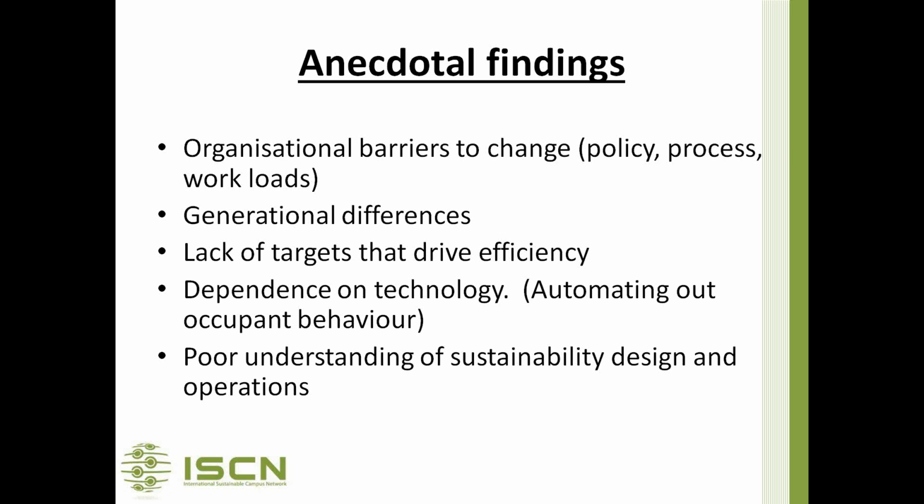Now, based on my experience over some 20 years in this field, time and time again I've seen an increasing level of automation in buildings, and don't get me wrong, I think it's critical that you have sophisticated systems to make buildings operate sustainably. But I've also seen that as the level of automation increases, there is a real sense of those systems automating out the occupant of buildings, and there's almost a sense of disassociation, that people think the building is operating sustainably, so what they do doesn't matter, because the building should actually correct anything they do. The building should be doing it. And the fifth point I would make here is the poor understanding of the sustainability design and operations. And again, this is not the occupant's fault.